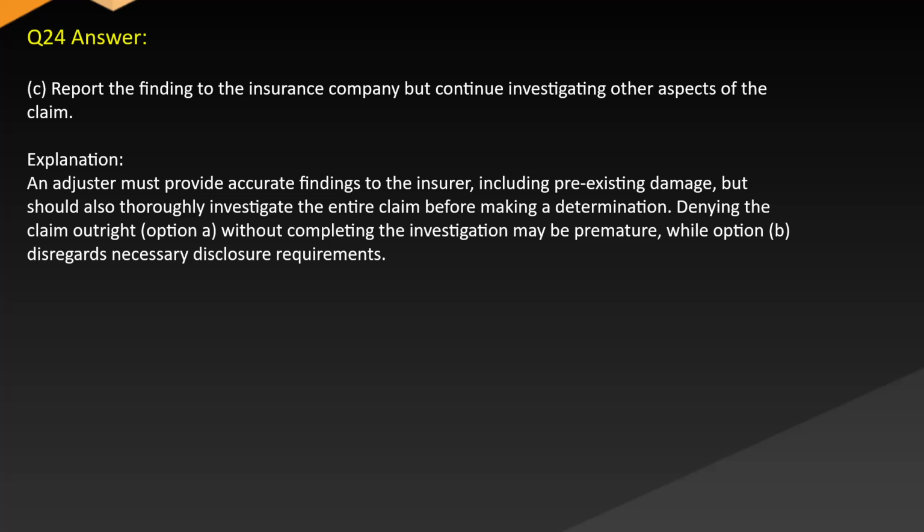Answer: C. Report the finding to the insurance company but continue investigating other aspects of the claim. Explanation: an adjuster must provide accurate findings to the insurer, including pre-existing damage, but should also thoroughly investigate the entire claim before making a determination. Denying the claim outright, option A, without completing the investigation may be premature, while option B disregards necessary disclosure requirements.